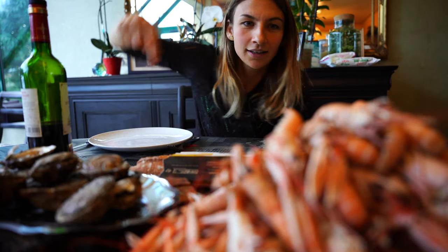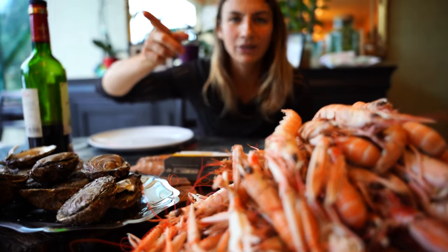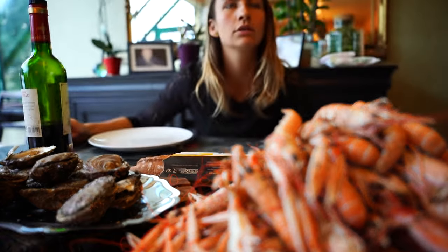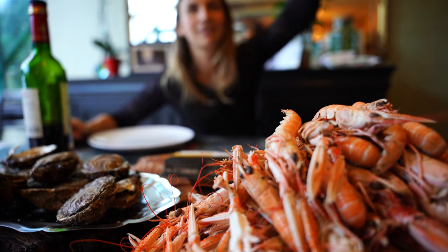So we're having langoustine, oysters, spider crab, and crab. It's not lobsters. What? No, I did langoustine. Viens, come over here.